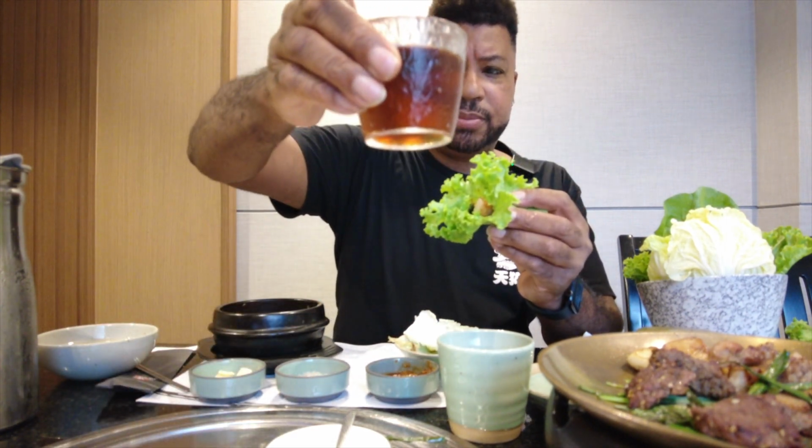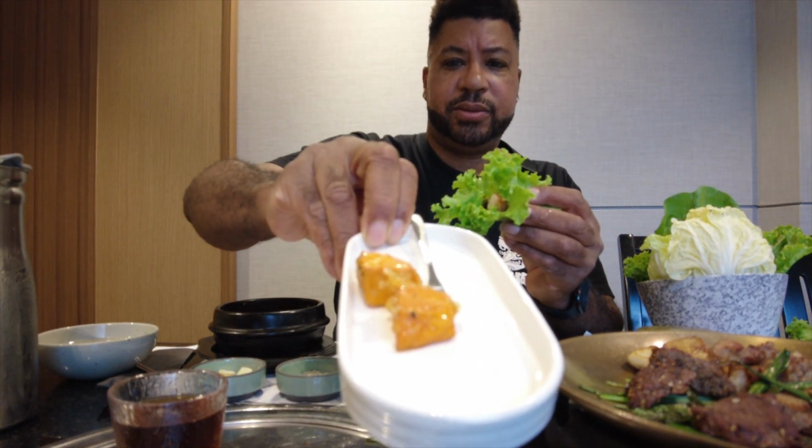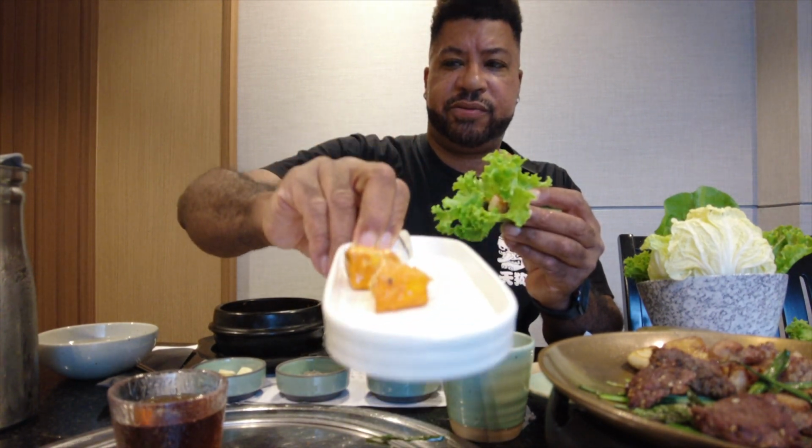As I said, she brought me this, I'm assuming it's dessert. It's like a sweet tea, and looks like some type of sugar-coated, seared sweet potato. I don't know what it is. We're going to find out in a few minutes. So let me just finish eating a few more of these wraps, and we'll get to that.